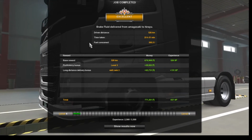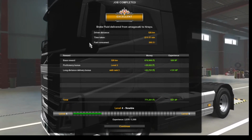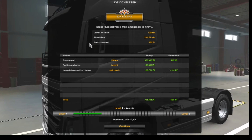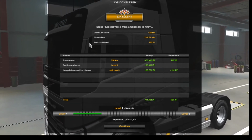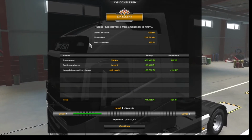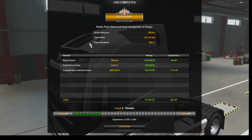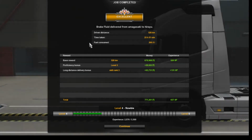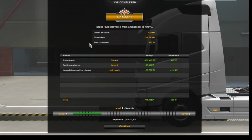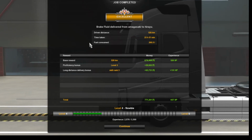Okay, here we go. Are we in level 4? Yes, we are. We're in level 4 now. 526 kilometres driven, 23 hours, 51 minutes, and nearly 24 hours. And as I explained in a previous episode, because of the ferry, the truck was basically in motion the whole time. So 526 kilometres.